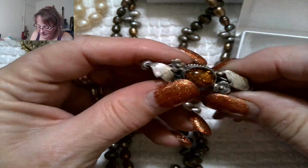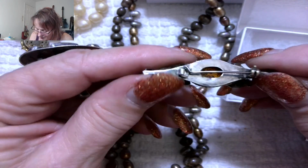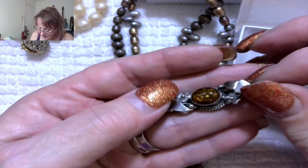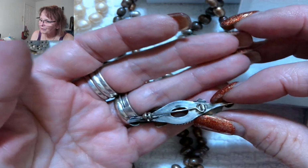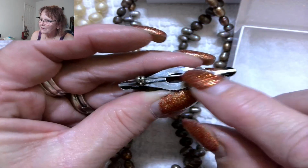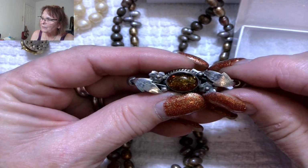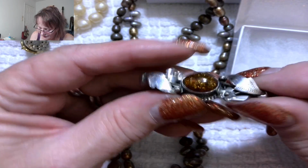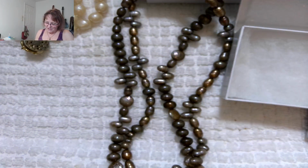Everybody knows how much I love amber too. Oh my god. This is going to be a favorite on the brooches. I have so many that I am just in love with. I can't even pick a favorite anymore. Oh my god, Roberta, this is even cuter in person. You can tell how old this is by the style too. Look at that. Oh my gosh, I love it. This kind of has a native feel to it too, doesn't it? Roberta, thank you.